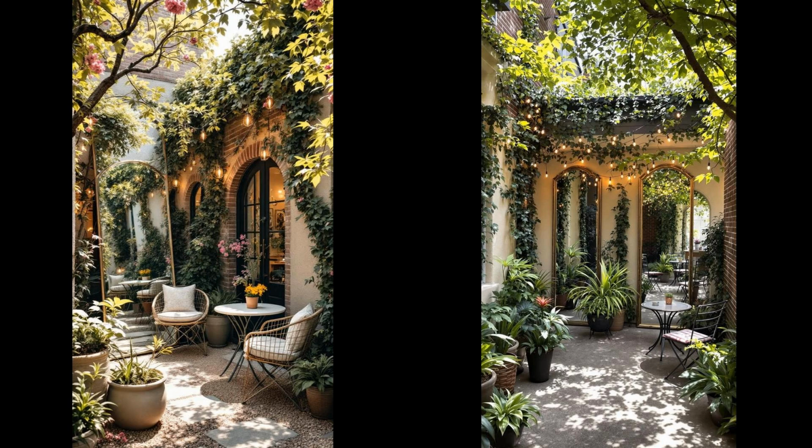Reflective mirror panels can make a tiny courtyard seem twice as large. Mounting mirrors on a wall bounces light and greenery back into the space, tricking the eye. Even a single large panel behind potted plants can mimic a lush garden. This approach works well for shaded or awkward corners.